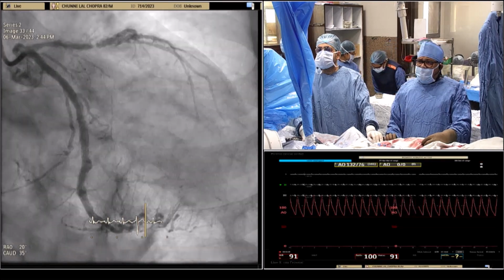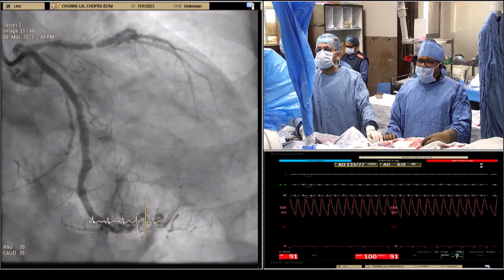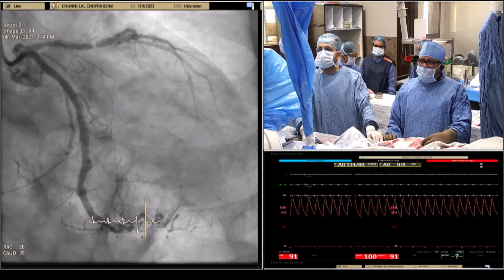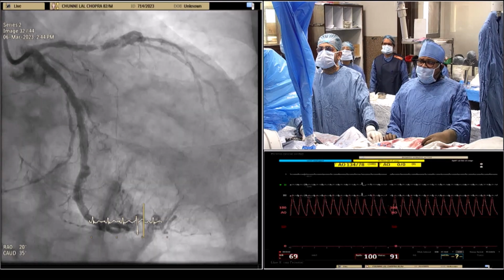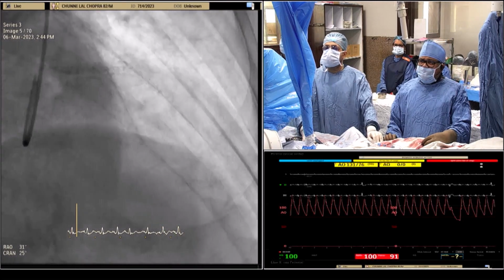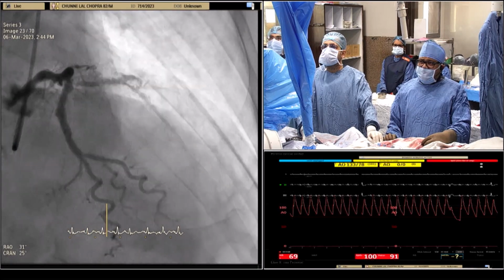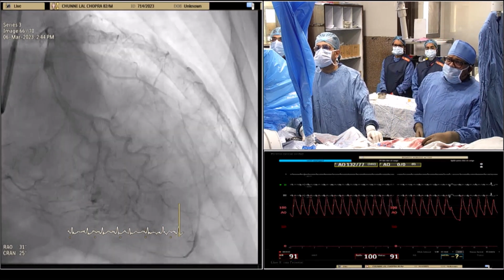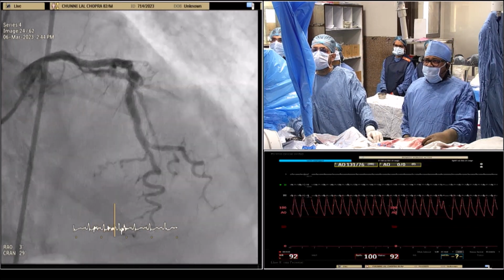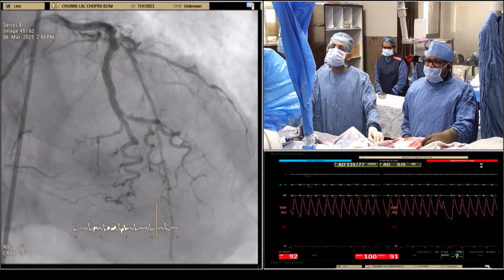And here we are with the left circumflex, which is dominant and patent with good flow across it, and the LAD does have around 90% in-stent restenosis. You can very well appreciate a mid part of the LAD, which has a non-stented segment, with a tight stenosis. And this is the diffuse in-stent stenosis of the LAD which we are dealing with. You can very well appreciate an aneurysm at the distal part. I'm not sure of the site of origin of this distal aneurysm. This is what we are dealing with before the origin of the diagonal. It seems there is an aneurysm with some dye staining distally.